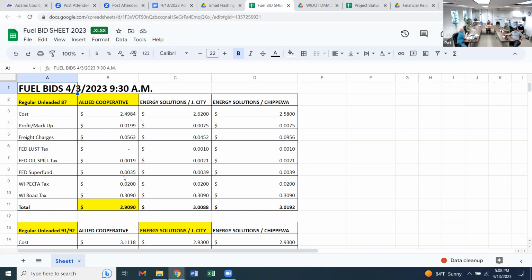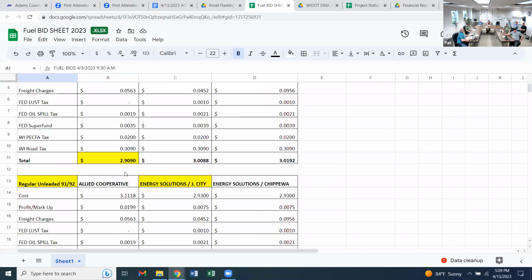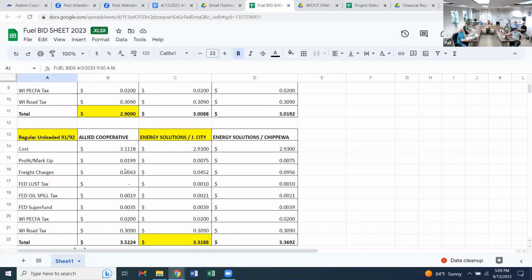Okay. And I can further just say that, unfortunately, when we got the paperwork from Energy Solutions, it doesn't appear that they can deliver split loads to our facility here. And we need to take split loads. We can't take a full transport just because the way our fuel tank is not level. It's sitting crooked. And so that tanker won't fit in our tank. We have to be empty. So when you look at the gas, it's 2.90. Allied Cooperative is low there. We did go ahead and bid a high octane option, 91 octane option.